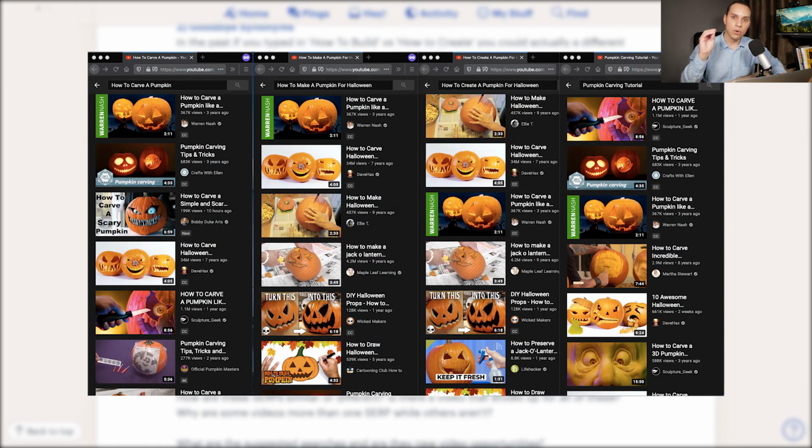Now, obviously, whoever's typing this in, they want to learn how to carve a pumpkin for Halloween, right? We're just saying the same end result. They're looking for the same end result, but they're typing it in different ways. Now, in the past, we would see very different search results for each one of these based solely on the keywords, even though they're ultimately looking for the same thing. And what we're seeing now is these search results are a lot more similar than they used to be.